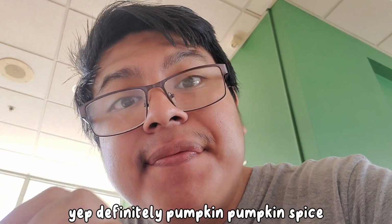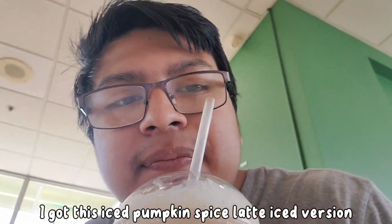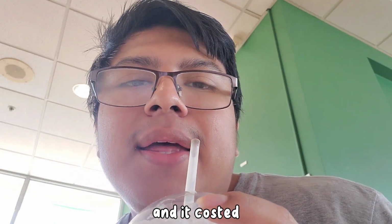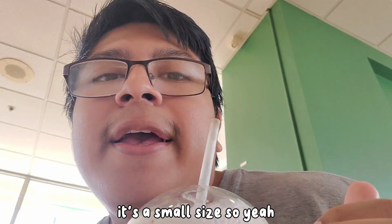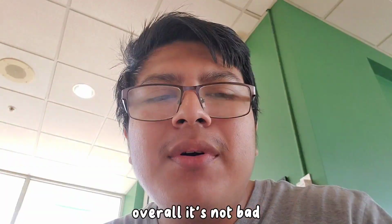Yep, definitely pumpkin spice. I got this iced pumpkin spice latte, iced version. Not bad, it's really decent, so there's nothing much to say. The only downside of this is that it kind of lacks the quality, and it costed $2.59 for a small size. So yeah, you might think it's a medium size or a large size, but it's not, it's a small size. So yeah, I recommend going somewhere else where, you know, they take the quality seriously. Overall, it's not bad.